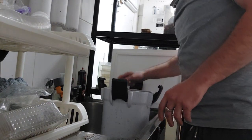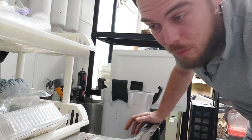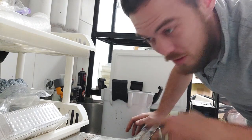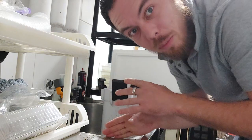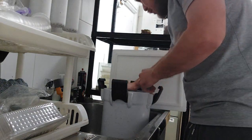Okay, so I'm going to show you some of the good bits. Some of the really nasty bits I'll show you, where it's got loads of muck. But the rest of the time we're going to go super, super fast, and I'll clean it super, duper fast, and you'll be done in minutes. That's the plan. So, this is the first one.